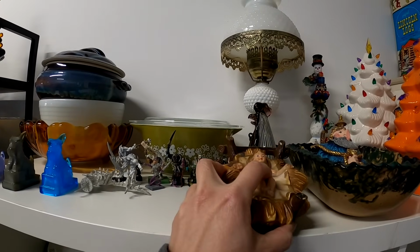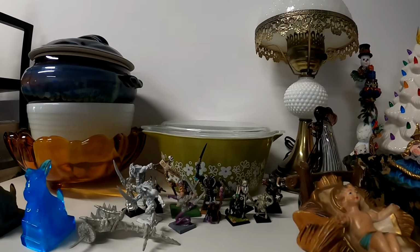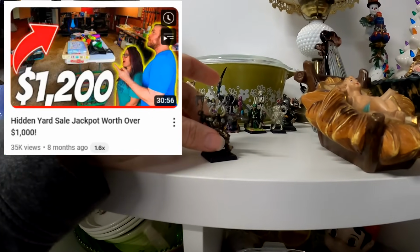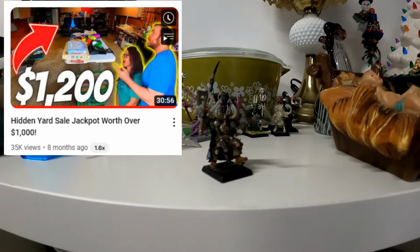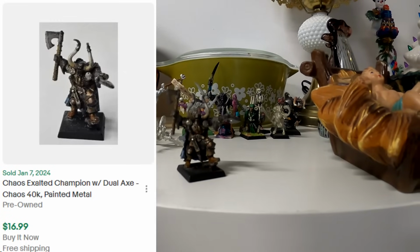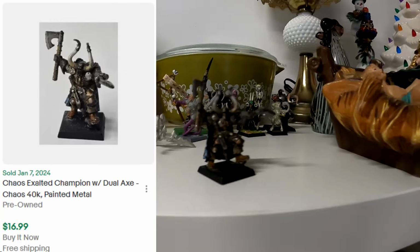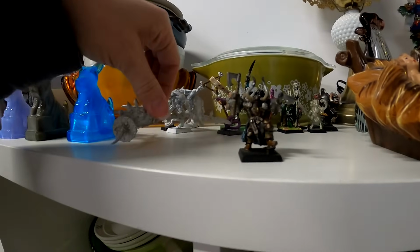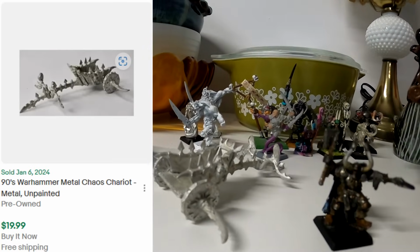Sold one of these crazy painted figures. Not Jesus, he didn't sell. I think Dustin bought like a whole slew of these Warhammer and little fantasy guys in a video, and we just got them listed because they're really hard to identify. We also sold this weird chariot guy.